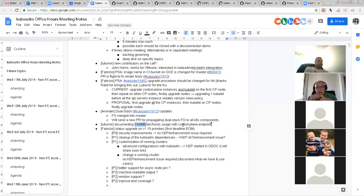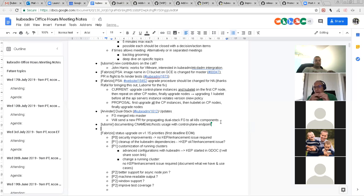I think the message should be really simple. If you plan to upgrade to a multi-control plane, you should give a stable IP address or DNS name, which is different from the machine's own address. Yes.